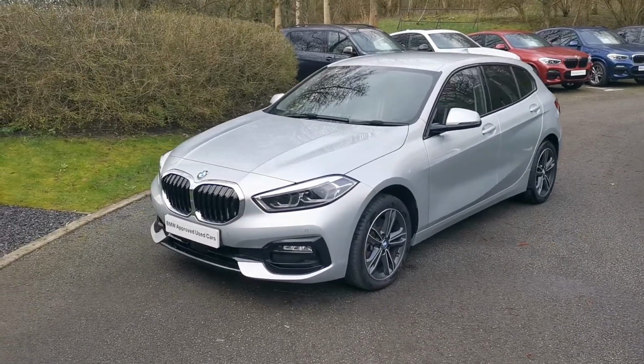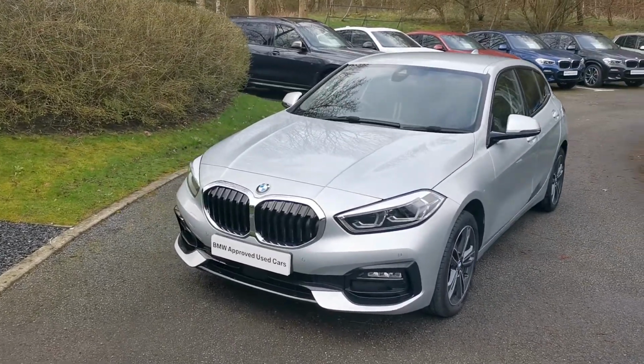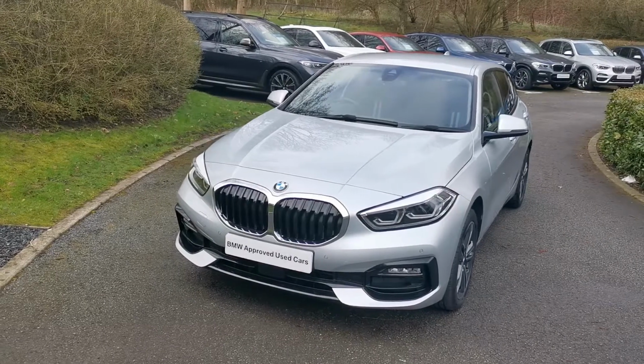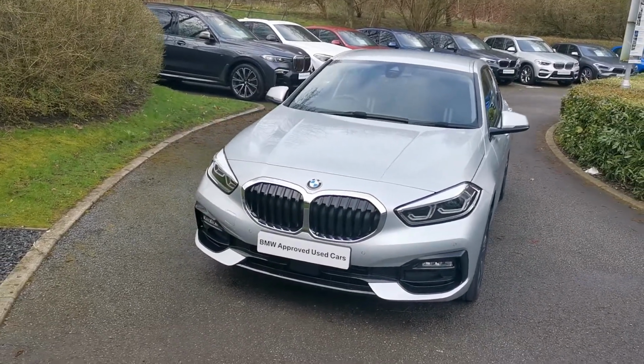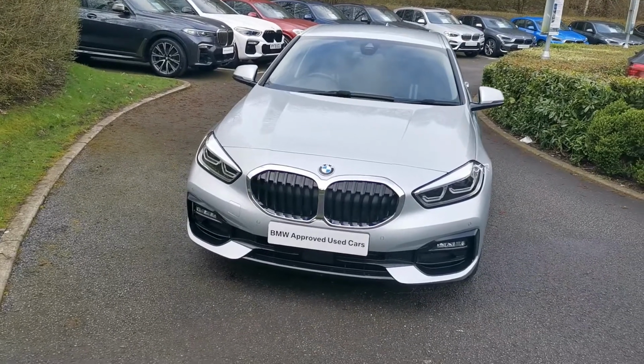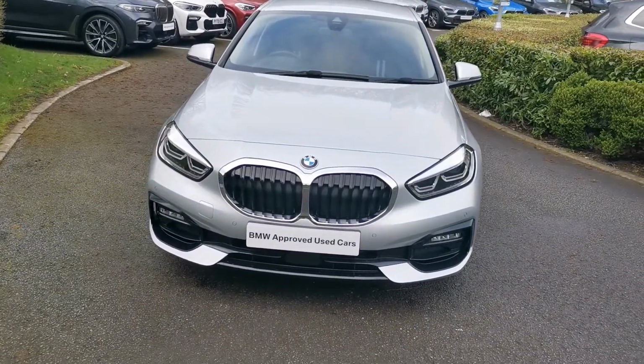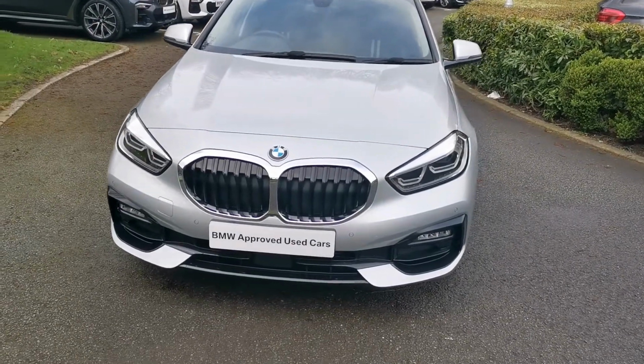Today we have this 116D Sport 5-door hatchback. This car is finished in Glacier Silver Metallic and is a September 2019 registered vehicle. Fantastic standard specification on this new generation F41 series, and also some nice options selected in this car which I will run through with you now.